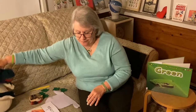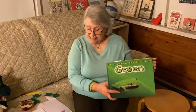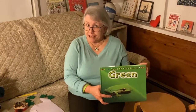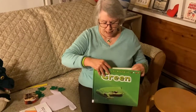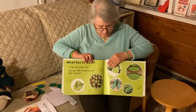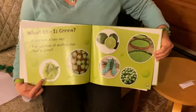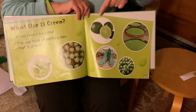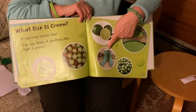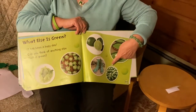There he is. In the library, there are lots of books about colors, and here is a book about the color green. It was written by Daniel Nunn and published by Arraign Tree, which is an imprint of Capstone Publishing, and I found a page in this book I thought you would like to see. Here is a page with things that are green. Green lettuce, green plants, green lime, green boots, green leaves, very big ones, and green peas.